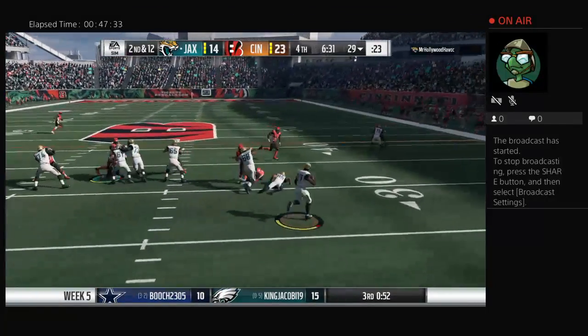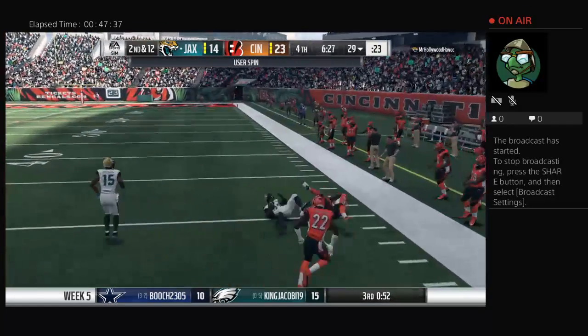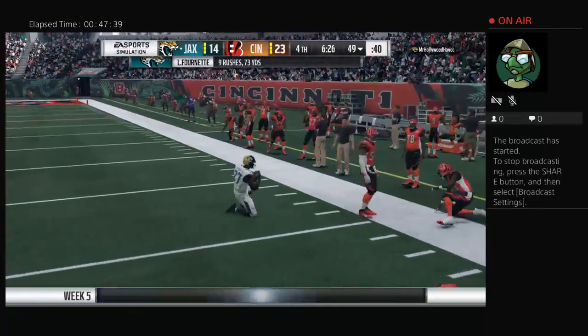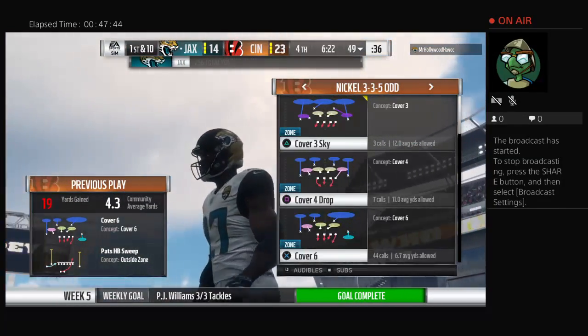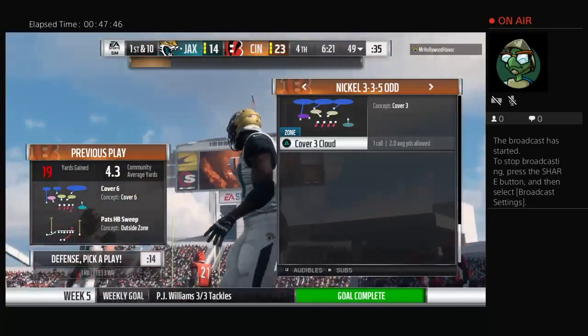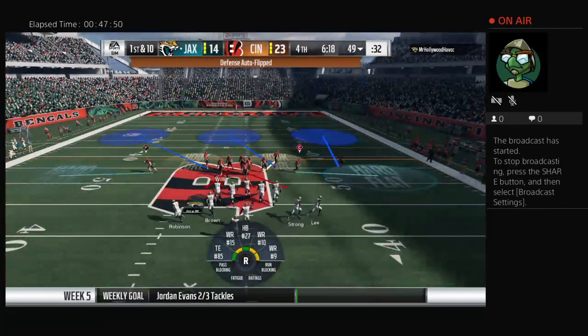They'll run it now out of the gun. Oh, the spin. He finds an opening past the 40. And getting this just shy of midfield, they'll spot it at the 49. That's good for 19 and a 1st down. And that's how you run the football and run it successfully.